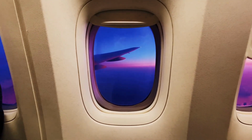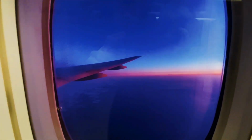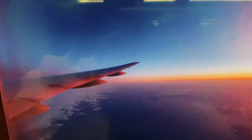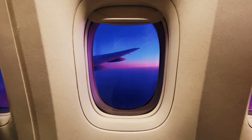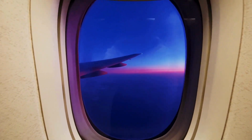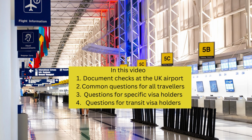Today, we will be discussing UK immigration airport questions, a critical aspect of the travel experience for individuals arriving in the UK. Being prepared for these questions is of utmost importance, as they play a significant role in determining entry into the country. Hence we will be looking at documentation checks, common questions for all travelers, questions for specific visa holders, and those for transit visa.